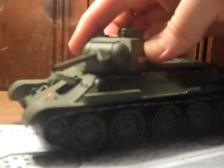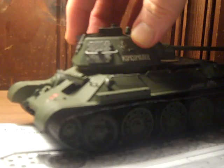Tracks on this run. And she'll go in reverse. Turret, traverse.